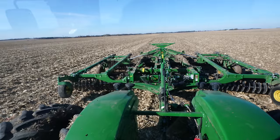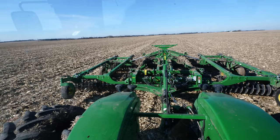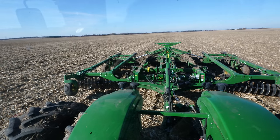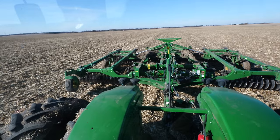Obviously this is controlled by the TrueSet system, but you can see my third hydraulic remote will move the gang angle. They're all the way forward. Now they're going back to a less aggressive tillage.